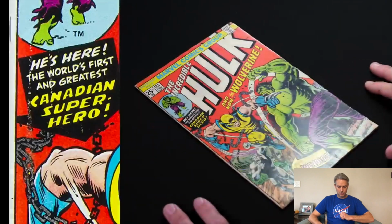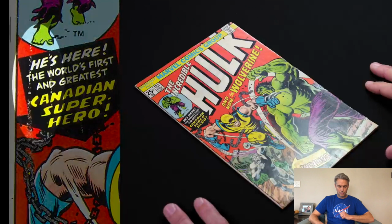Okay, so as far as the center, listen, I could see very easily if I had a copy of Hulk 181 that had the Marvel value stamp cut out, because it is such a common defect in a lot of ways and one that can impact the value so significantly.